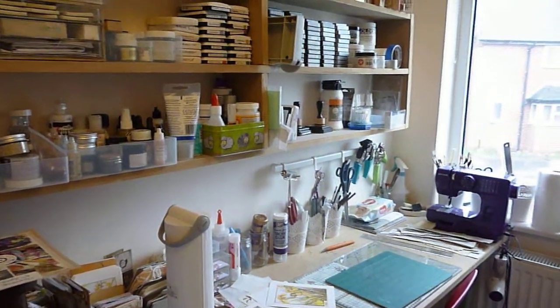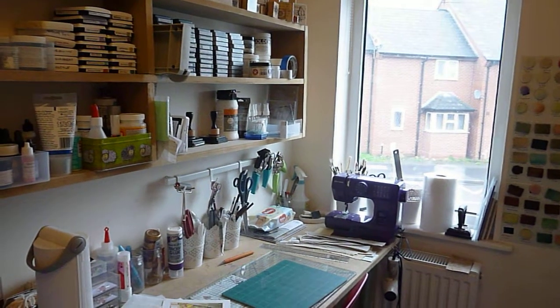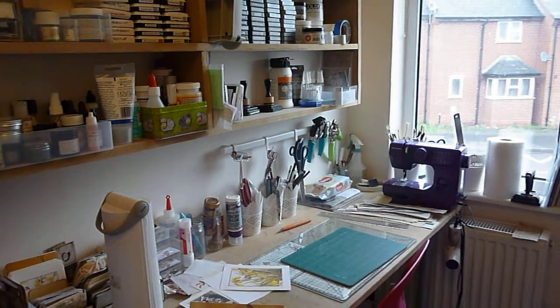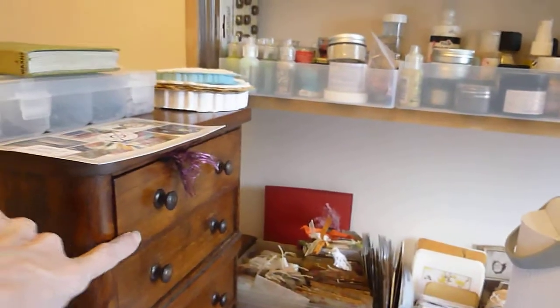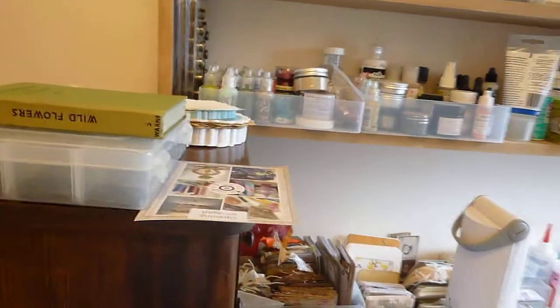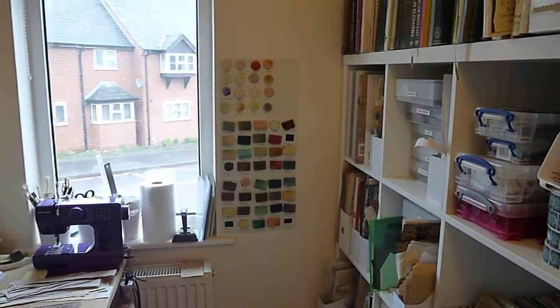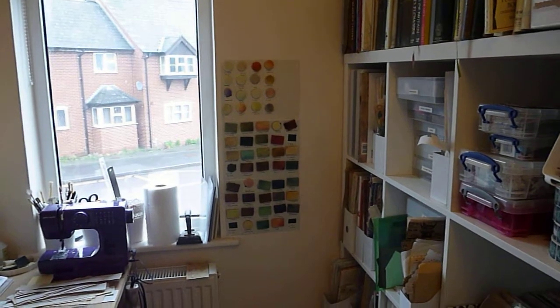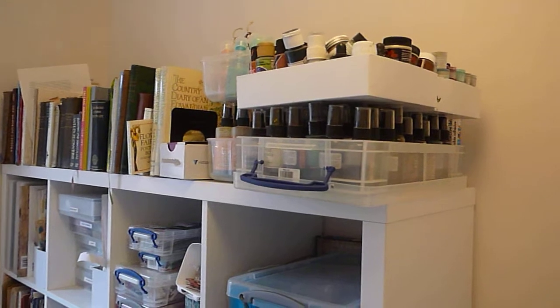And actually on the desk I have my mini sewing machine at the end, and the things that I reach for regularly in the little IKEA pots. Just here is a really old set of drawers, which are really too nice for the craft room, but I haven't got anywhere else to put those at the moment, so they probably will go somewhere else when I move. This side, on the Kallax, at the end there, I've got the ink blending pads that I use for the distress inks, and then on the Kallax there's more old books, paints, sprays, that sort of thing.